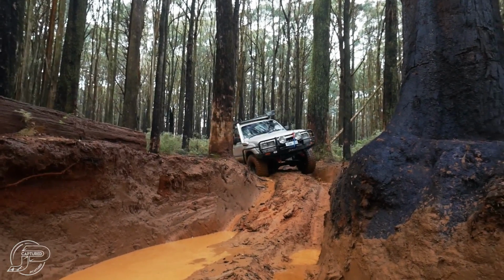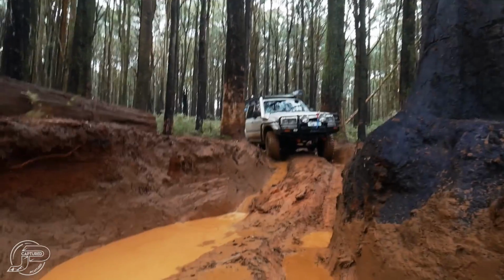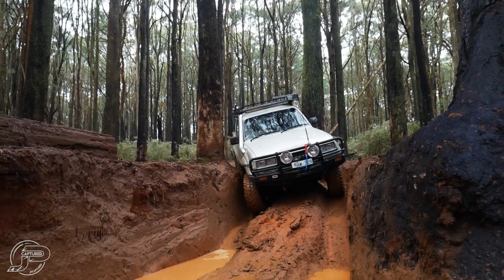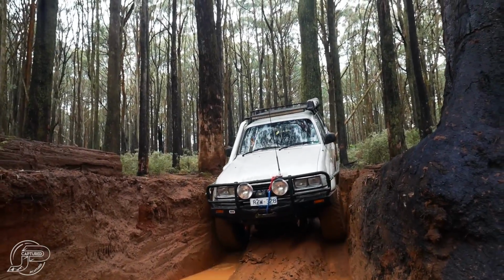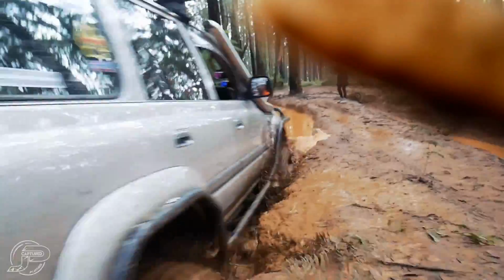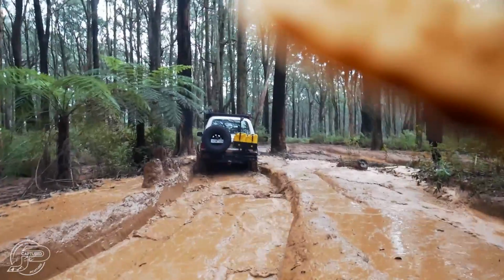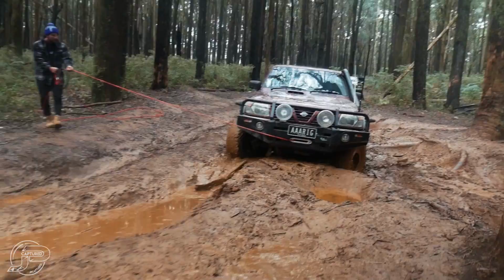Dan's bringing the big 80 through. We're at Not Much Help track. He's going down the left side track. He's got a fairly gnarly drop in here, straight into a bit of mud. Big Lockie's getting the Duramax winch ready just in case he has to use it.